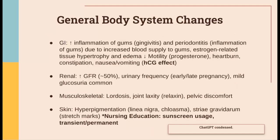So GI system, inflammation is common due to increased blood supply to the gums. Motility is decreased, so a lot of women will have constipation as one of their complaints. Heartburn, nausea and vomiting are also possible. And again, they think that's because of the hormone HCG, or human chorionic gonadotropin. Usually that subsides in the second trimester, but not always.